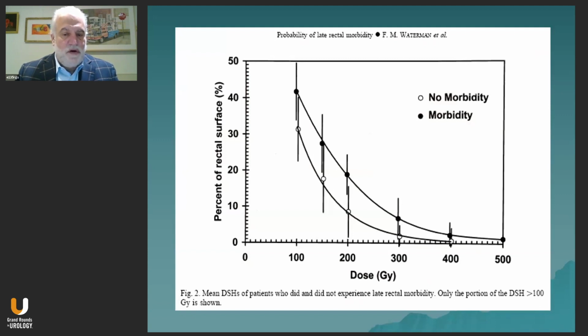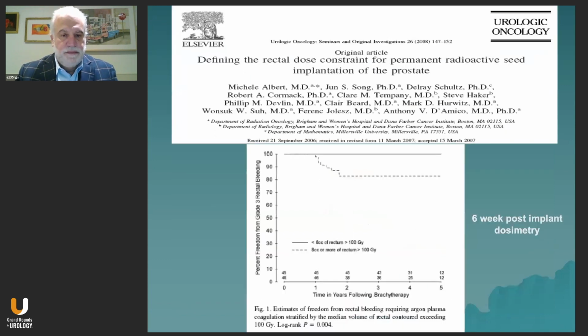various dose levels given off by the implant had a greater percentage of rectal surface area covered by those given doses as compared to those that did not have any morbidity. They had lower doses. This is a subsequent paper written by the people at Dana-Farber and the Brigham, and Anthony D'Amico, looking at their implants. They used a cut point of 8 cc's, getting 100 gray. So what you can see here is that 8 cc's or more of rectum getting over the 100 gray basically had about a 20% likelihood of developing radiation proctitis, versus no patient who had less than 8 cc's receiving the 100 gray of the implant.